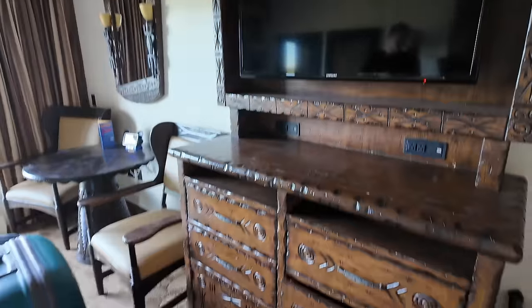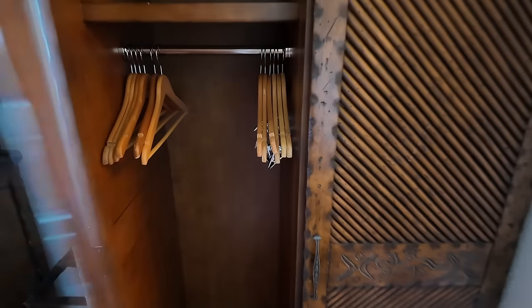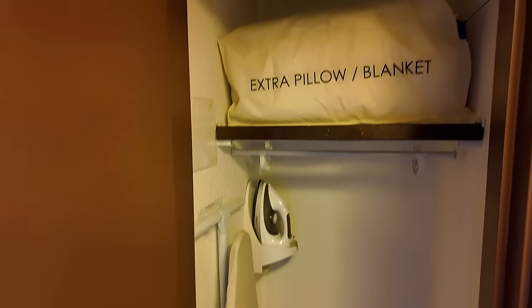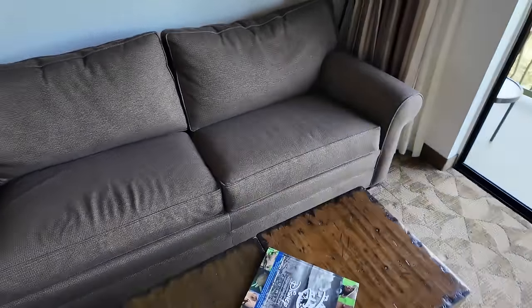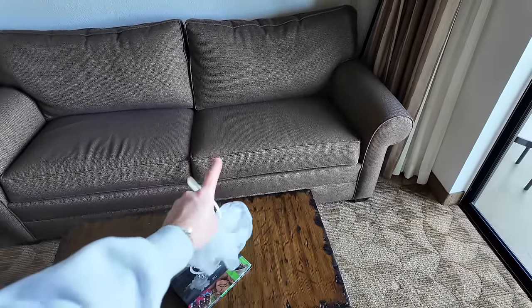Your TV. All the drawers, wardrobe, hanging space. We've got a cupboard, safe, iron, ironing board, and that's where your extra pillow and blankets are. You've got a sofa which turns into a sofa bed. That sofa's really comfy, by the way. Really comfy. Artwork.